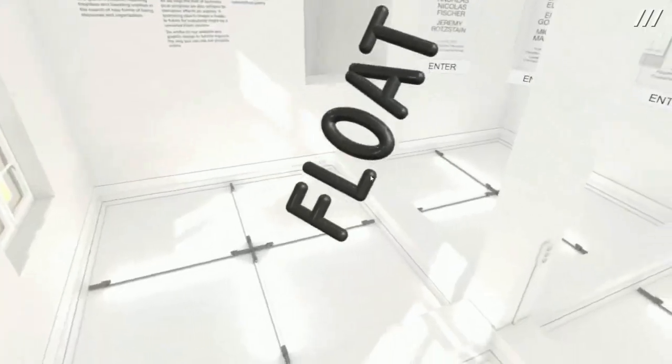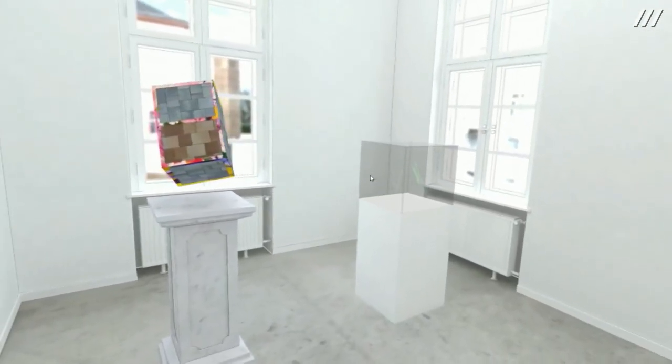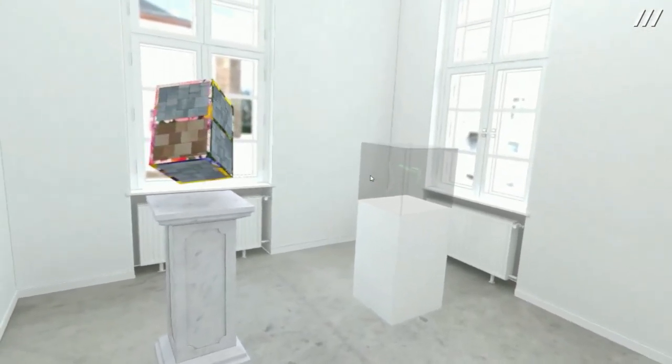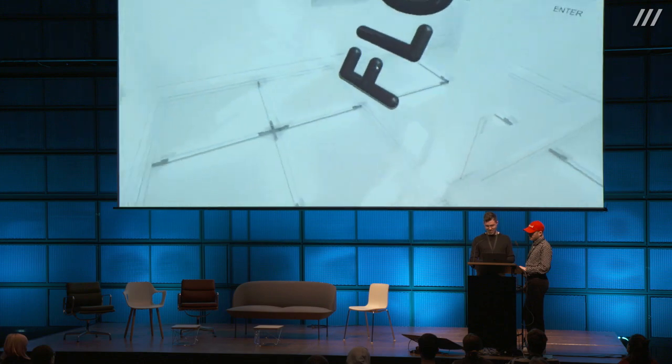The FLOAT.GALLERY is also available in virtual reality for Vive, so you can download it from Steam. And here's a short video of what it looks like. So this is what you would see in the glasses, 360 degrees, of course. I've been running the gallery since 2012, and it's been an interesting way because the technology also evolved since then. It's super nice.